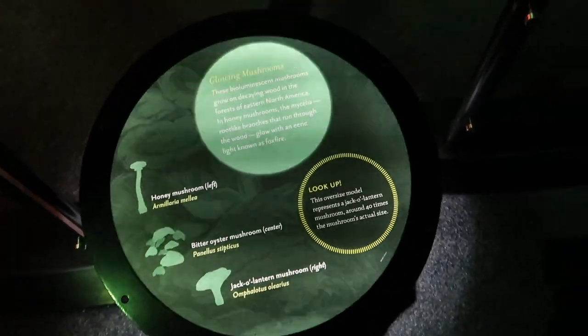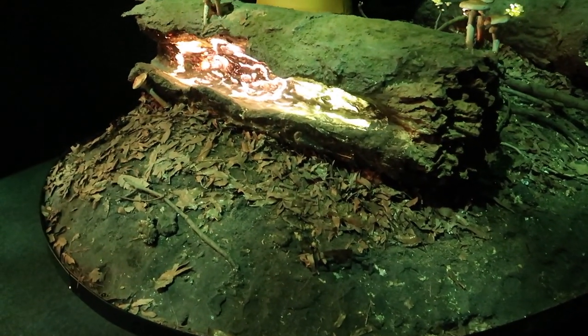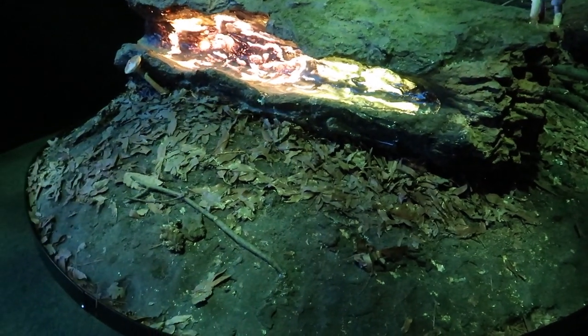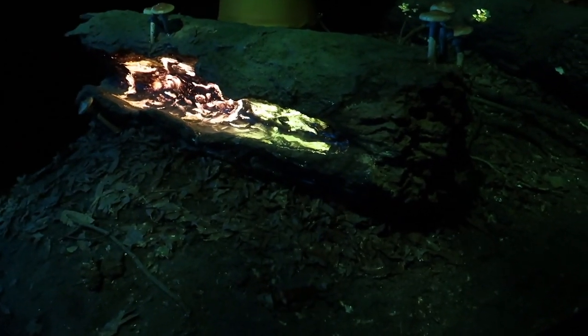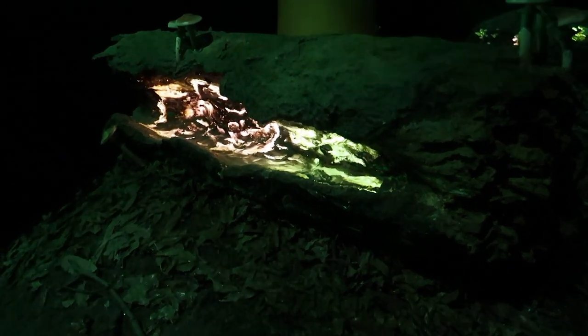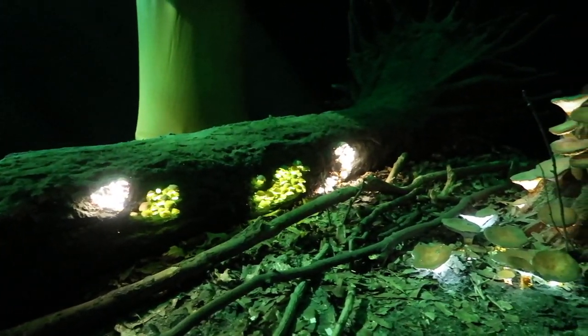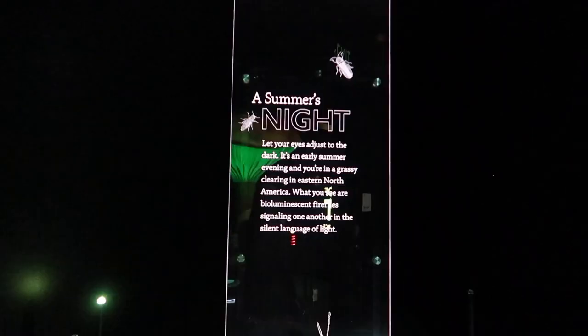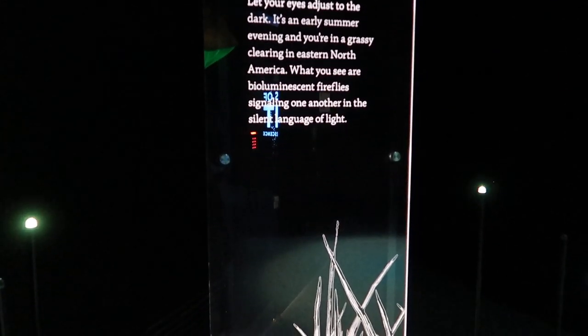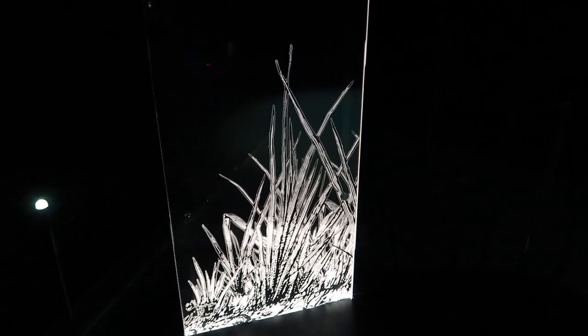What a cool entrance to this exhibit. Glowing mushrooms. These bioluminescent mushrooms grow on decaying wood in the forests of eastern North America. In honey mushrooms, the mycelia, root-like branches that run through the wood, glow with an eerie light known as foxfire. Looks like crystals. Those are really cool. A summer's night. It's an early summer evening and you're in a grassy clearing in eastern North America. What you see are bioluminescent fireflies signaling one another in the silent language of light.